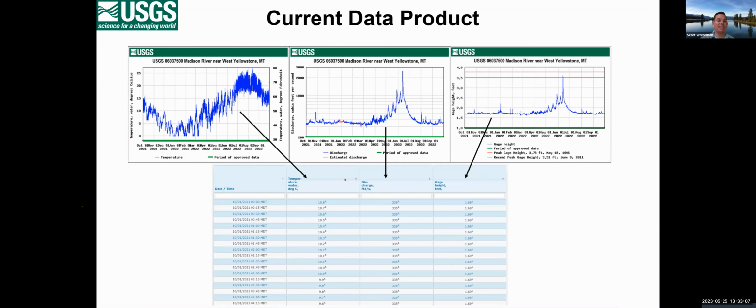Here's our current data deliverable, looking at the instantaneous value data or unit value data, as some people call it. This is a graphical and tabular representation of the data. We do realize there's a little bit of clunkiness in our new web page. We apologize for that. There are improvements currently being made. Currently, we are still maintaining the legacy web page, so feel free to click on the legacy web page link to access data in a familiar format. Next slide.